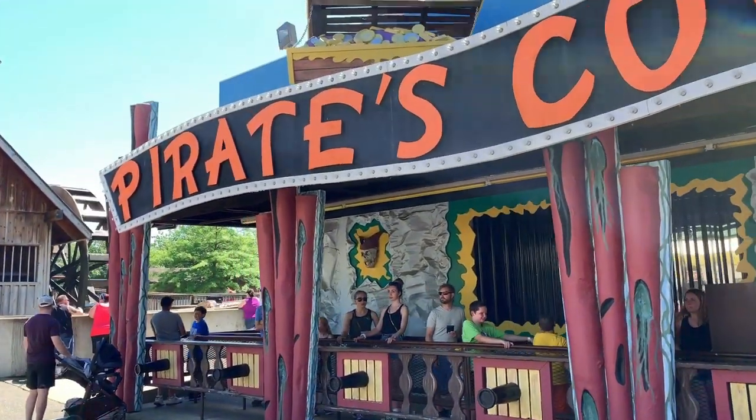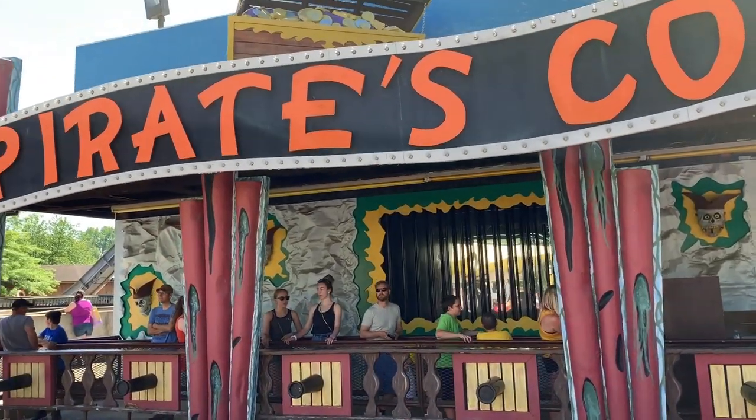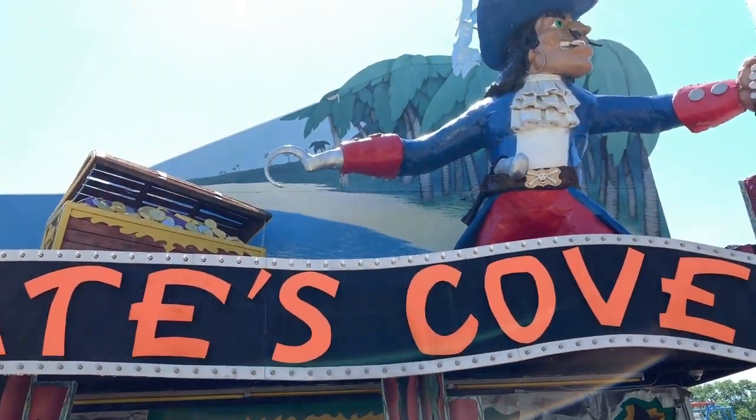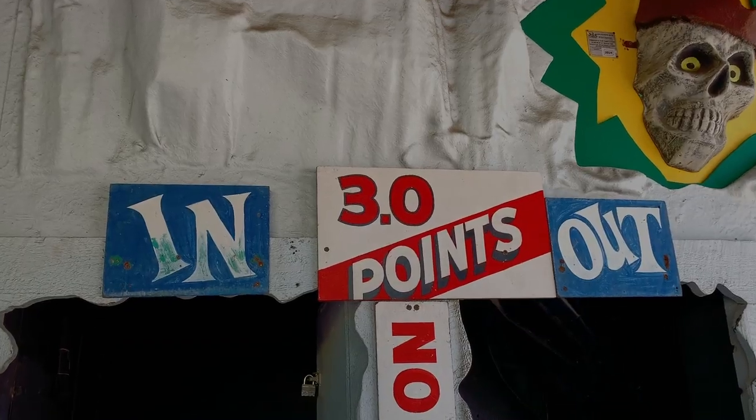Another unique attraction they have here is Pirate's Cove Walkthrough Funhouse. Has all the gimmicks you can imagine. So, come along with us. Let's go check this thing out. All right, let's go in.